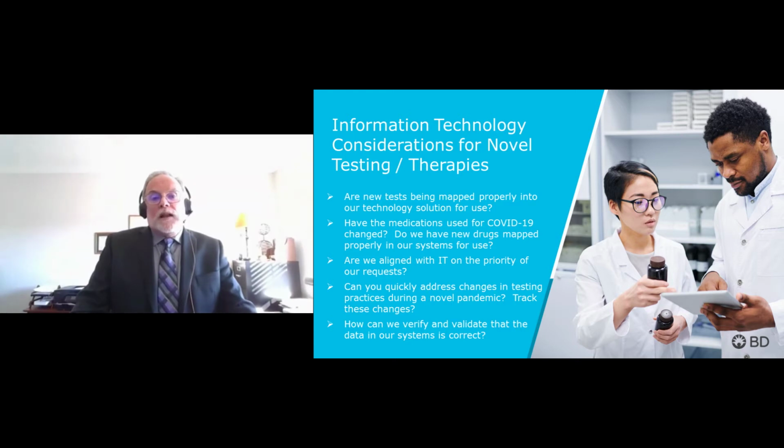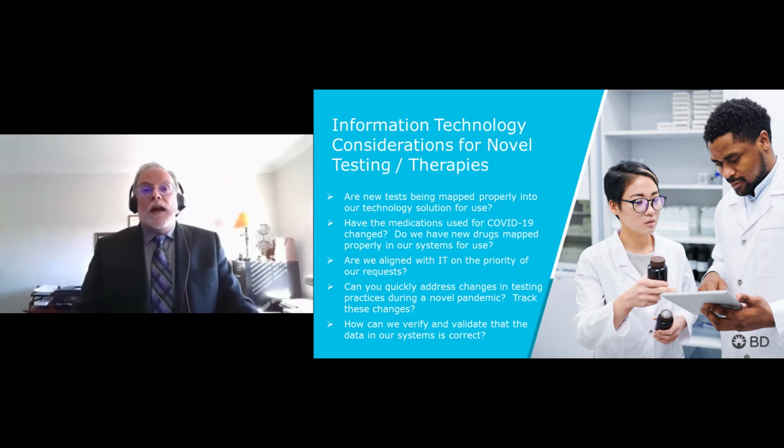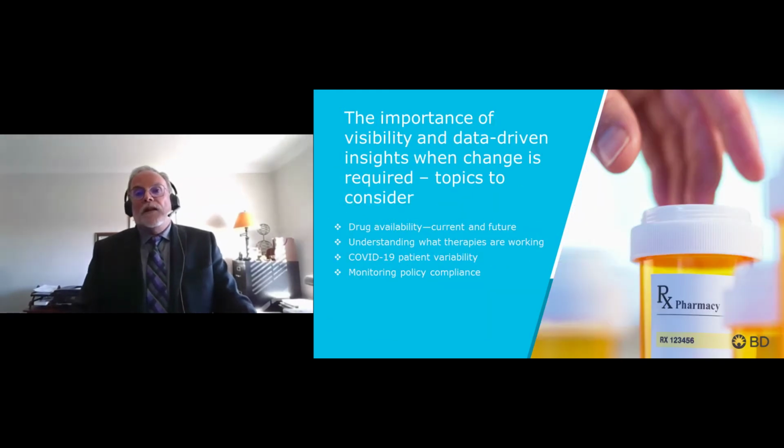So once you get that alignment with IT, who, by the way, in every place I've ever worked, they're nothing short of miraculous at times in what they're capable of helping us with, but they have the same limitations in terms of bandwidth and capabilities that we do, frankly. And then finally, verification and validation that the data in the systems is correct. So again, as new information comes in, making sure that we accurately describe it, accurately map it, and that the reports that we're getting from our systems are actually the information that we need to take care of those patients.